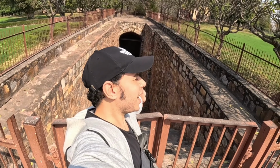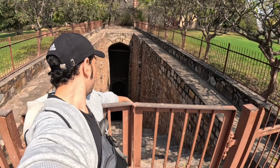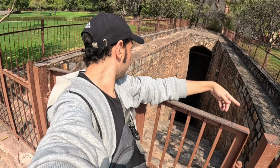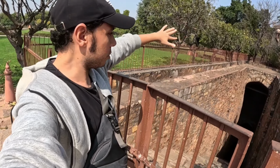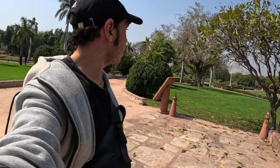So yeah, this is how they used to store water, by building a stepwell. I don't know how they used to fill it, whether there was a connection between the Bauli and the river, or what. It is very interesting. Or it was just a well, and there was already water inside, and they just built this building around it. I don't know. But anyway, we will continue our way to Qila-i-Kuhna Masjid.